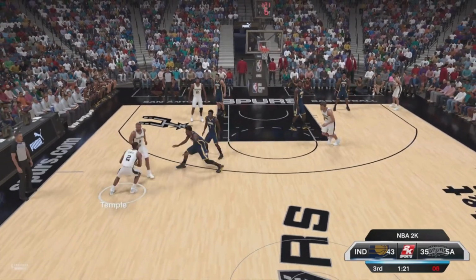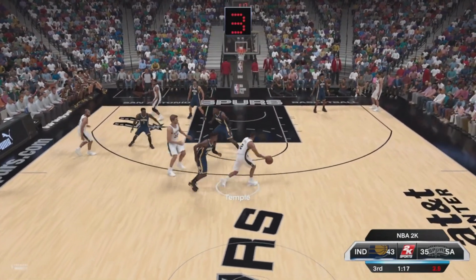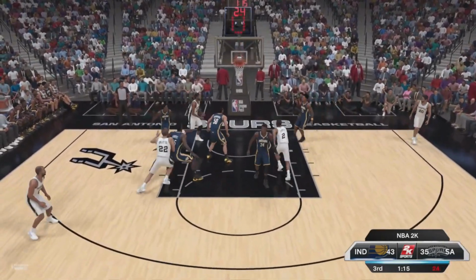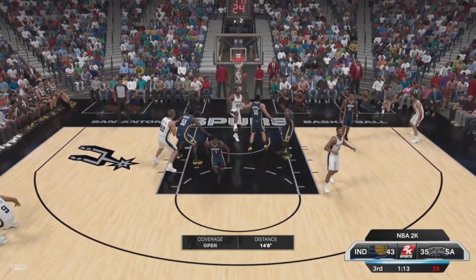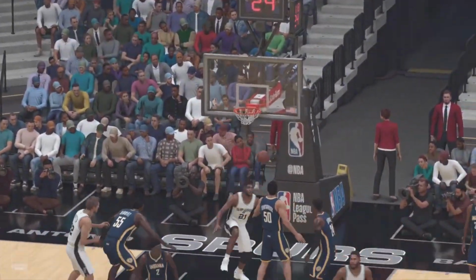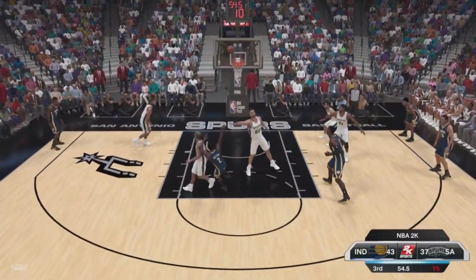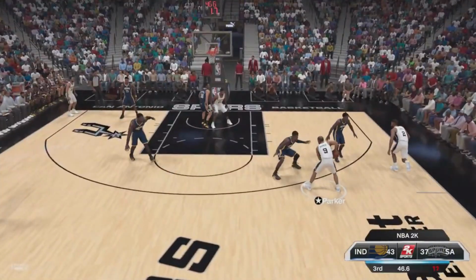The dish to Temple. From the line, here's Duncan. And the dunk by Duncan. Timing from Duncan on the glass, getting there to collect that offensive rebound. To Hibbert. Back to Collison. From 13, it doesn't go in.